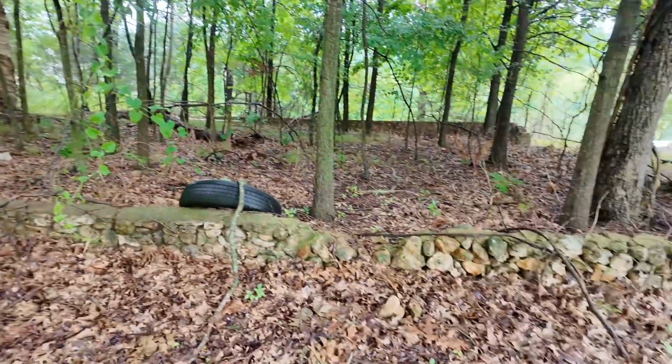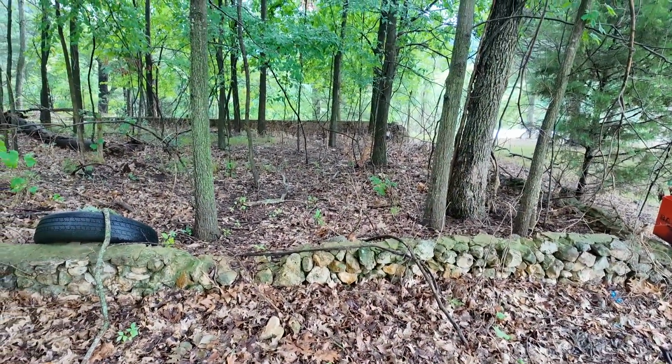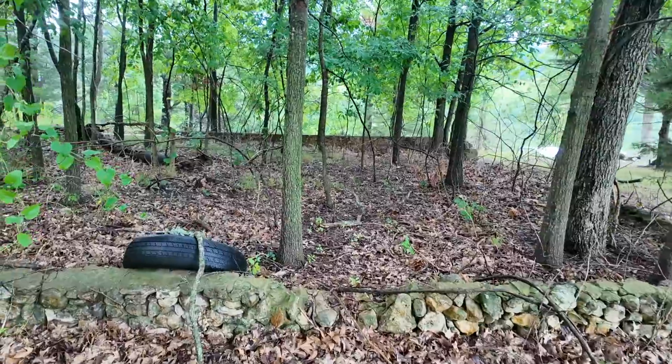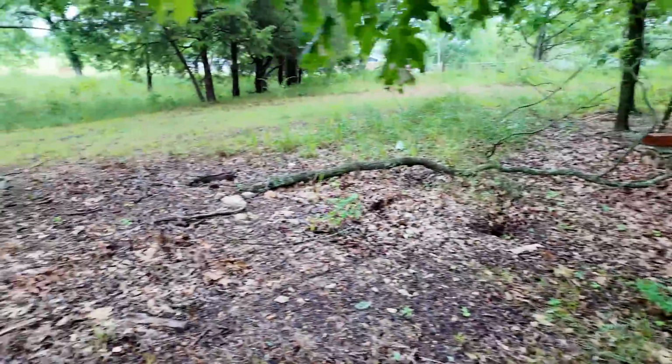So I'm gonna turn the camera around and just show you something here. So this right here is an old foundation. Now this was a type of building that goes back over 100 years ago, but there's something else that is very cool. Now let me show you guys something before I get too carried away.